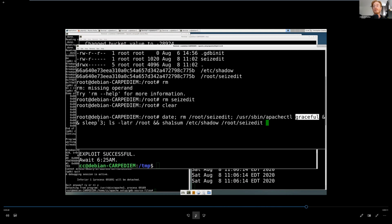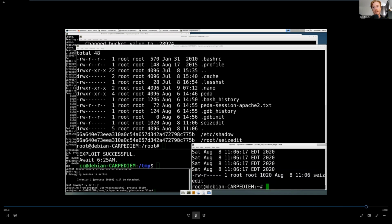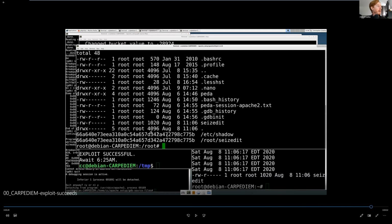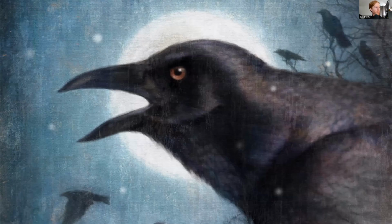Good. I have a little check in here, and there down in the corner we see that that was actually seized. I seized the day. I seized the /etc/shadow file as well. Right now, the next thing that I did was I actually used the RunSafe tool. I had to protect a number of areas in order to make this work. And when I ran this with the RunSafe protection in place, the exploit actually failed. So here's the video that I have for that one.